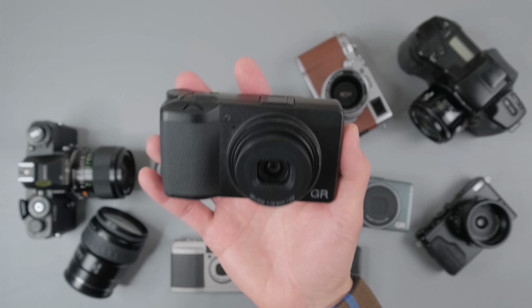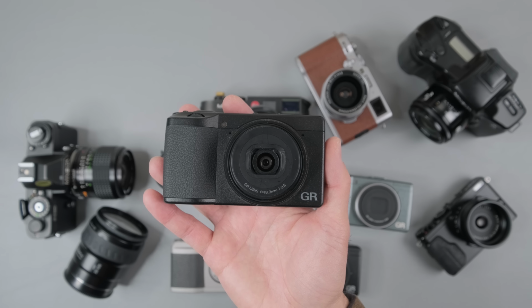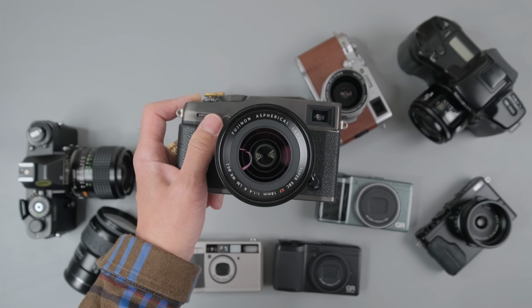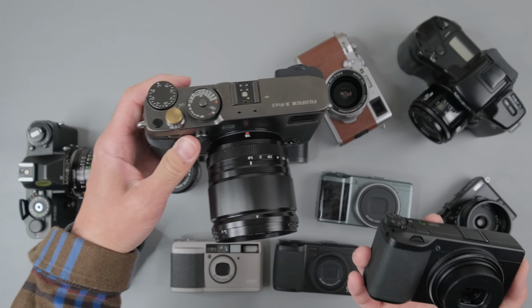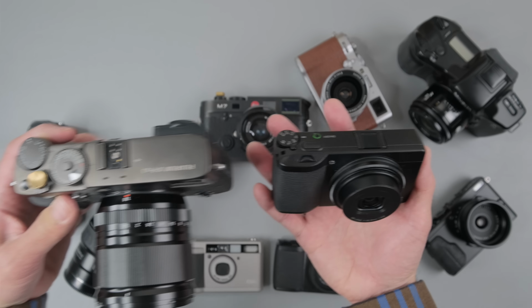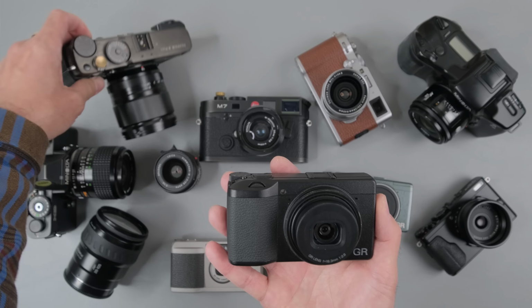This is a 2.8, but again, this has IBIS, so I can handhold this down to like a quarter or a third of a second, and I can still get a sharp image. Of course, I can still handhold this down to a quarter or third of a second with IBIS as well. In the end, this camera is always with me. This is still kind of chunky, and so if I was at a wedding or a funeral or anywhere where I don't want to be carrying anything too big and bulky, I would definitely carry the Ricoh GR.